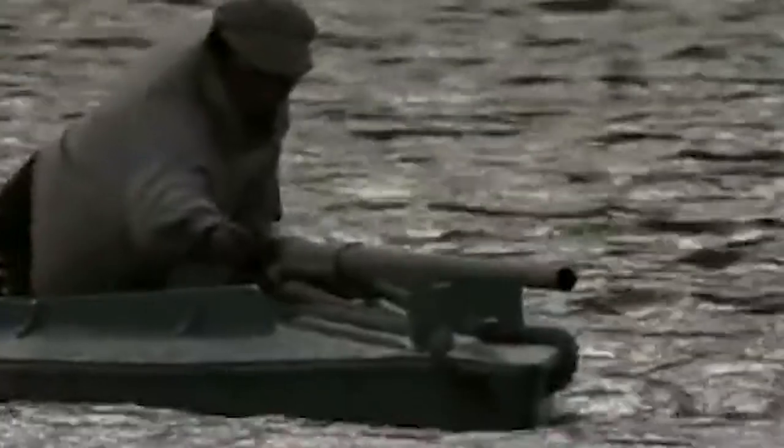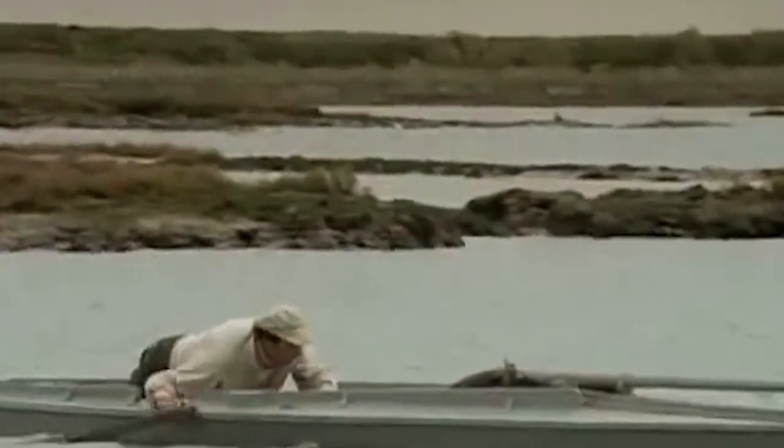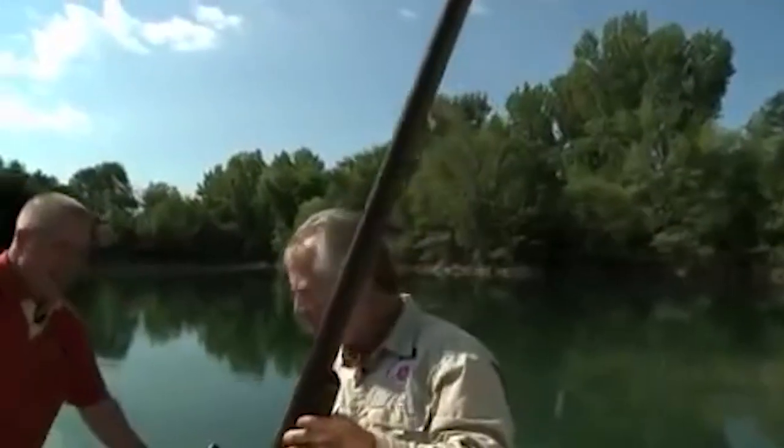The popularity of punt guns grew rapidly during this era, with hunters recognizing the significant advantage they provided. The combination of their immense firepower and the ability to swiftly cover large areas of wetlands made punt guns a game-changer in the commercial hunting industry.